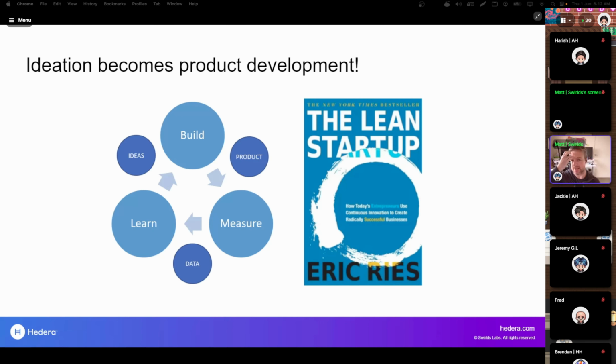Now, finally, this is a fundamental part of this, that when you are coming to this end of the ideation process, your ideation actually doesn't stop necessarily, but it morphs. It changes into product development instead. So if none of you have seen this book before, I encourage you to go and grab a copy. It's by Eric Ries, called The Lean Startup. It is gold dust for anybody that's doing a startup or a new idea.